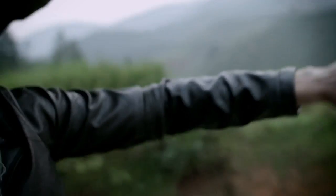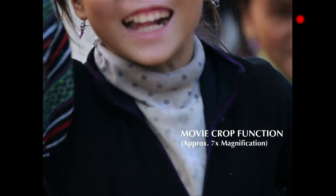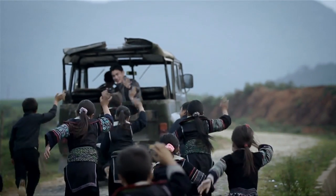If not for the movie crop function that records in standard definition and its ability to magnify by 7 times, these faces will be lost forever. But now I can reminisce their warm, wide-eyed expressions for years to come.